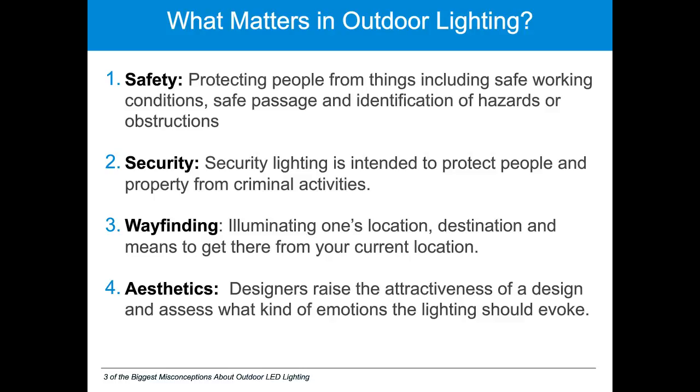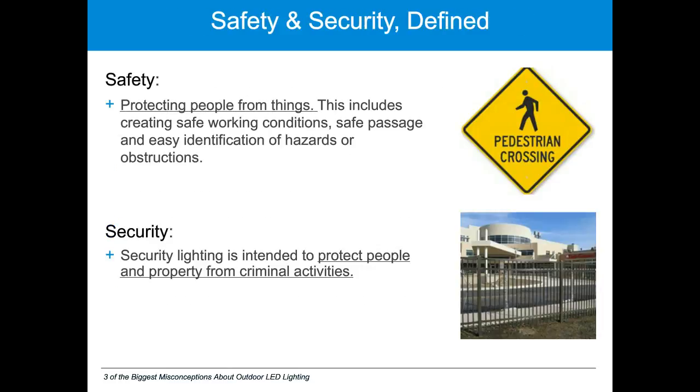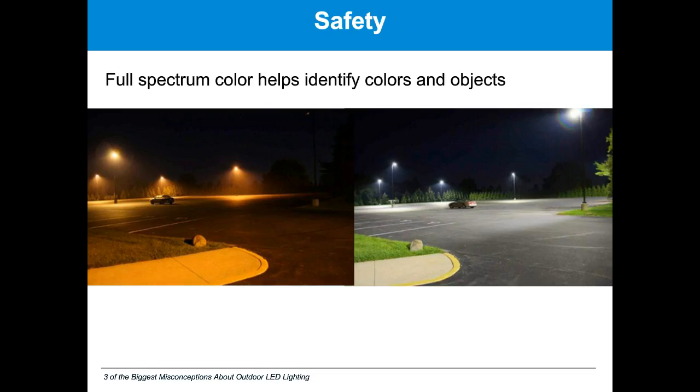Wayfinding, really important deal in healthcare where you're trying to illuminate where you are, where you're going, and how to get there. And then aesthetics. Healthcare facilities in general, there's a real importance of, first, you need the visual hierarchy so that you can understand where the campus is, where the facility is, but it's not just another building. It's part of the community, and that's really important as well. So when we talk about safety and security, we kind of define what those things are, protecting people from things, and then protecting people from people, which we sometimes have to do. And so let's look at what we know about sources and how it really does impact.